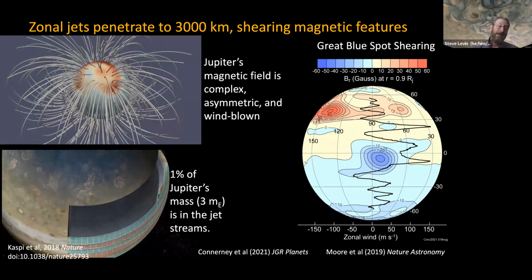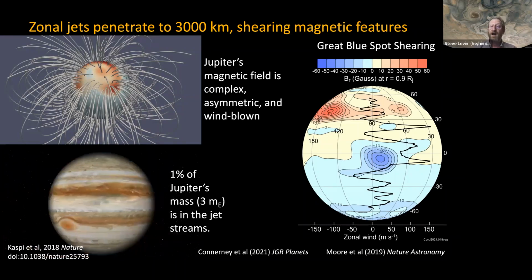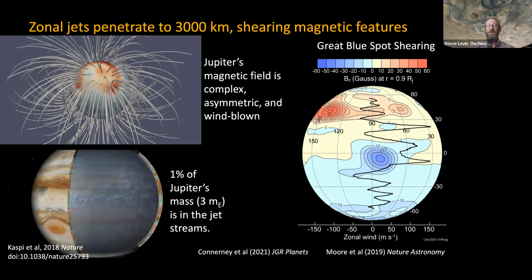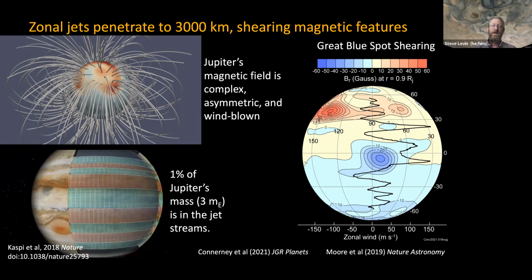And what we think is going on is if you squeeze molecular hydrogen enough, it conducts electricity a little bit, sort of like salt water. And the swirling motions of that molecular hydrogen are enough to add to the magnetic field and add all this complexity, even though the bulk of it is still generated by the liquid metallic hydrogen.